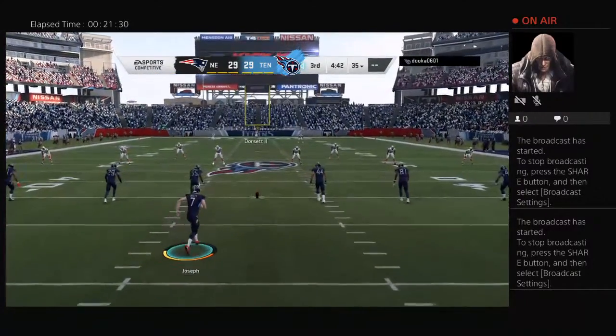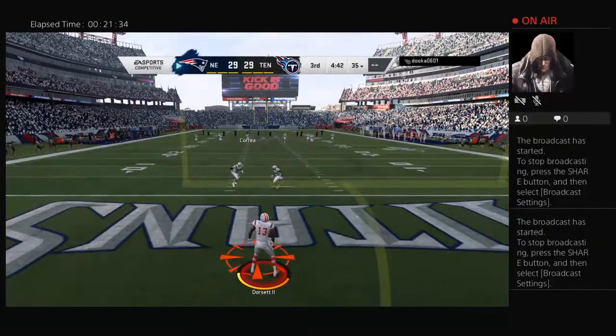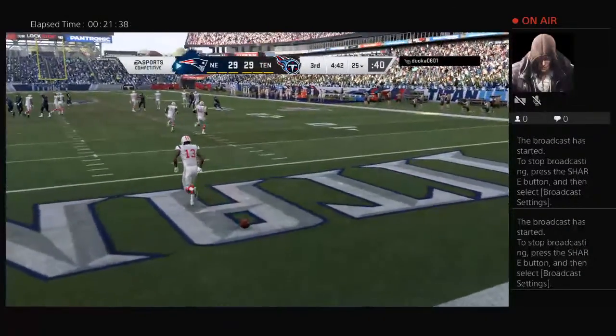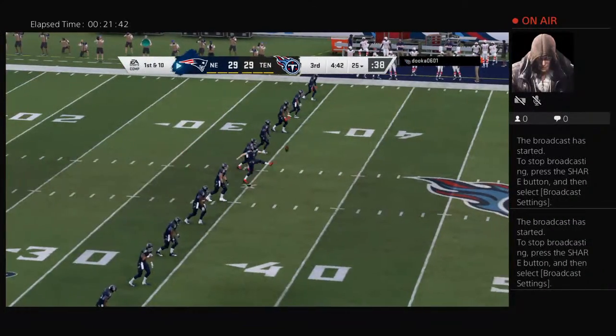So we're right back where we started, all even as the kick's away. This is taken about 7 yards deep. The Patriots take over first and 10 at their own 25-yard line.